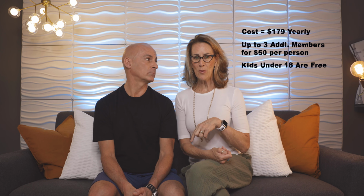It costs you. Oh, right. It costs $179 per year, where TSA PreCheck was $85 for 5 years, and Global Entry was $100 for 5 years. So this is more expensive, for sure. Yeah. With the $179 per year, you can have up to 3 adult family members for $50 extra, and children under 18 are actually automatically included for free. So I guess if you have a big family, that might help you.